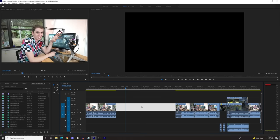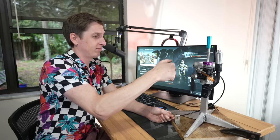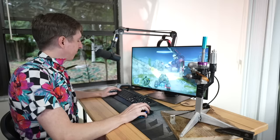Let's just move on to testing the fan, but first I'm gonna need you to forget you ever heard that pun. My computer really heats up the room, so I'm gonna test to see if the fan can help cool it down.